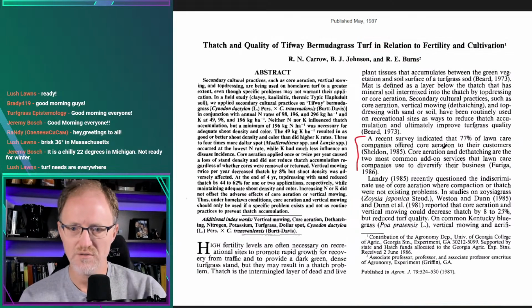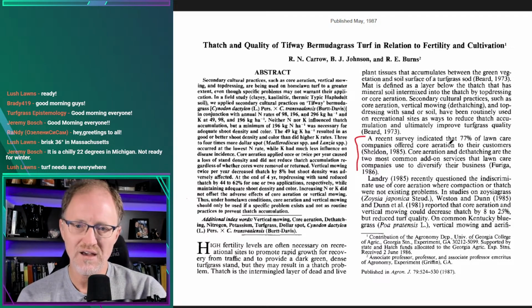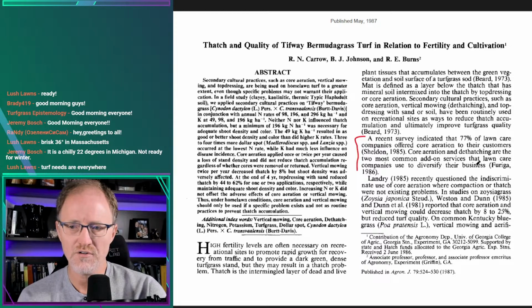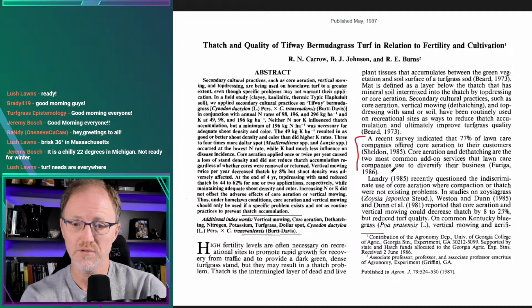I'm assuming it's conducted there. I'll get to the materials and methods in a minute, but I haven't gone over the Sheldon 1985 article or the Fariga 1986 article that he cites for those percentages and so forth, but I probably will.